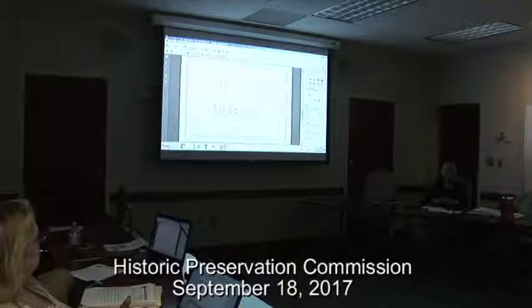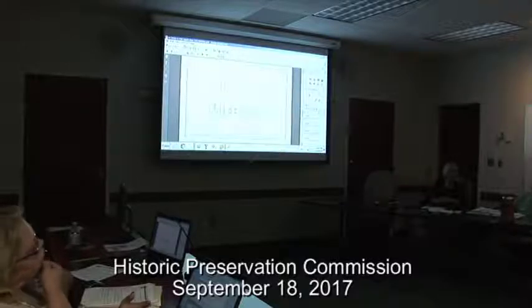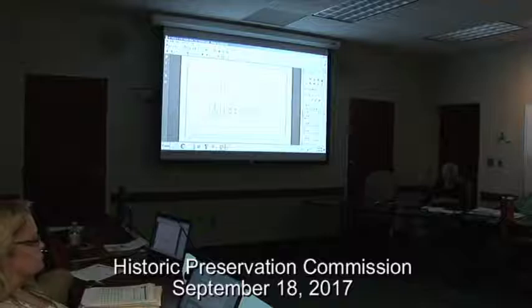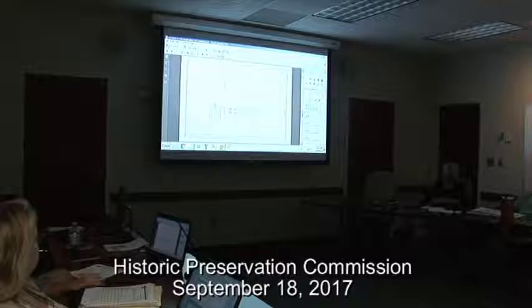Yes. But if we do agree, it's all wrapped into the same application. You don't have to use two separate applications, do you? No, I just want you to understand he is presenting to demolish that. Right. Oh. Well, I don't know that there is any salvageable structure there, particularly because of the condition the foundation is in. Can we see the existing one again?